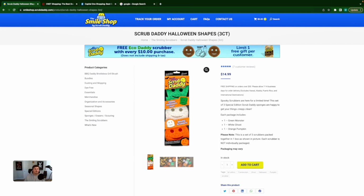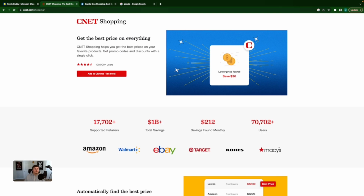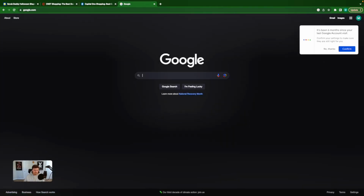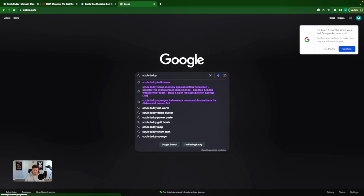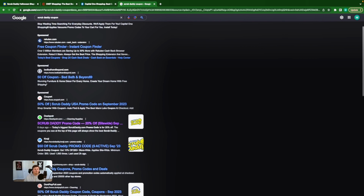So we have some shopping extensions that will automatically apply coupons like CNET Shopping, Capital One Shopping. But in this instance, those didn't populate any coupons. So we're just going to Google Scrub Daddy coupon. And again, this is the best way to find coupons sometimes.